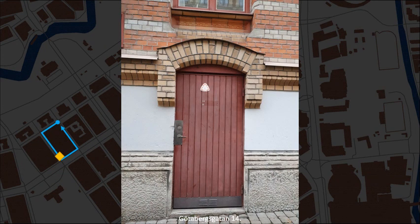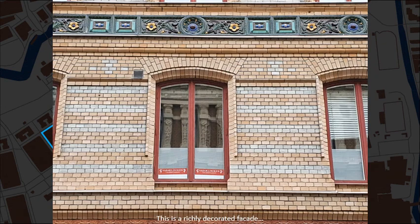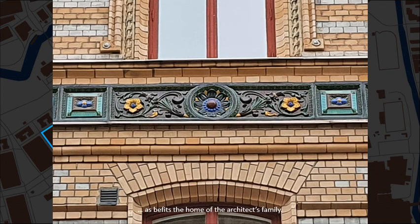Götabergsgatan number 14. This is a richly decorated facade, as befits the home of the architect's family.